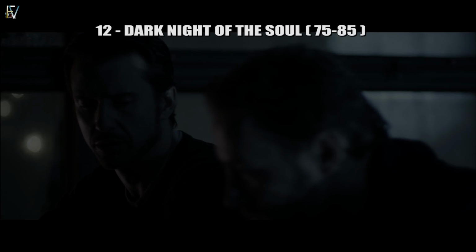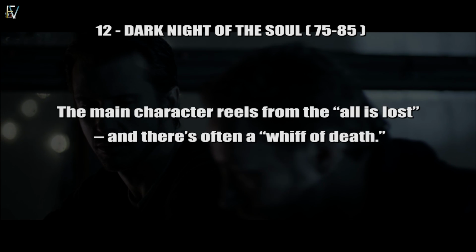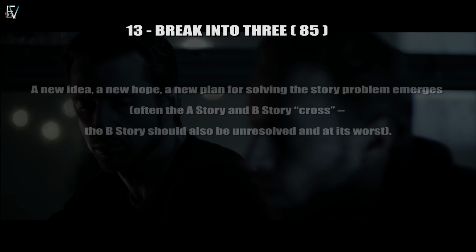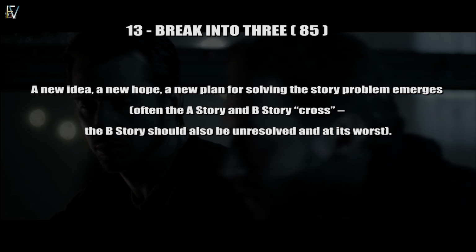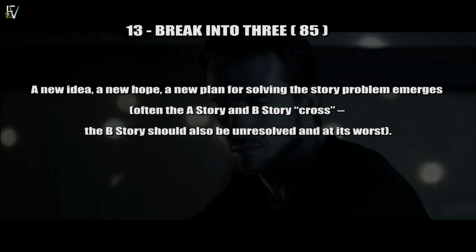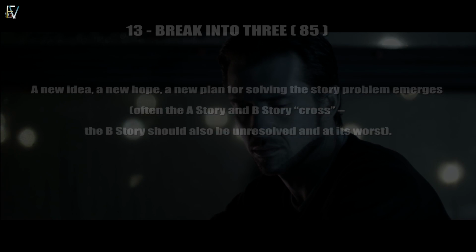Dark Night of the Soul. Somewhere between page 75 and 85, the main character reels from the all is lost, and there's often a whiff of death. Breaking to 3, page 85. A new idea, a new hope, a new plan for solving the story problem emerges. Often the A story and the B story cross. The B story should also be unresolved and at its worst.